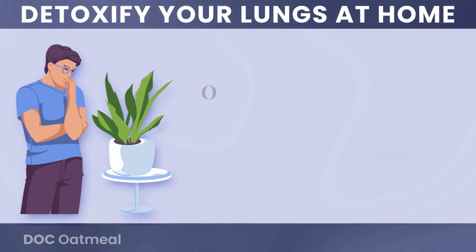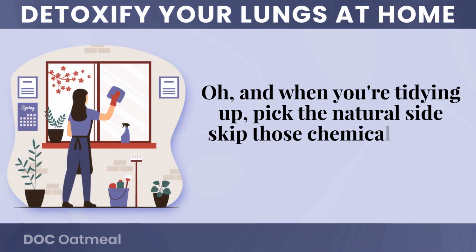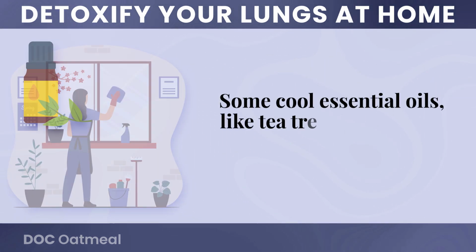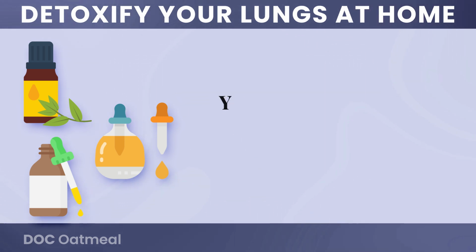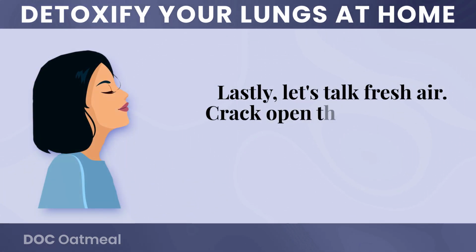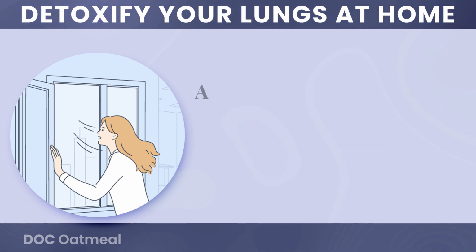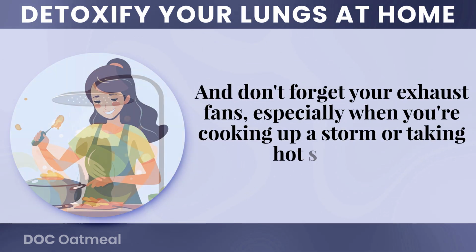Seriously soothing. Oh, and when you're tidying up, pick the natural side. Skip those chemical-heavy cleaners. Some cool essential oils like tea tree, eucalyptus, and lemon are like germ-fighting champs. You can mix them up for your own cleaning potions. How rad is that? Lastly, let's talk fresh air. Crack open those windows, let the breeze waltz in. That's proper ventilation. And don't forget your exhaust fans, especially when you're cooking up a storm or taking hot showers.